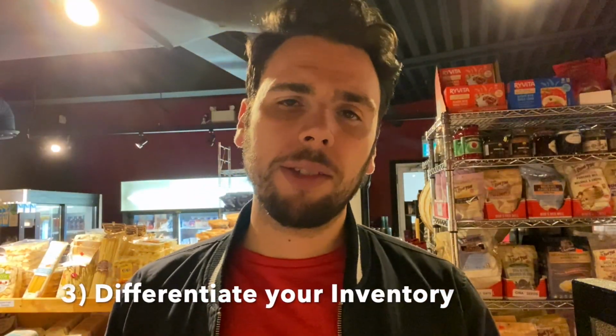So number 3 is inventory. Your inventory is going to be based on the location you're in. If you're in an affluent, upper middle class area, you can carry things that are a little bit more expensive, some boutique items, higher end cheeses, olives, breads, specialty items that you wouldn't find at the big box stores. You'll still try to stay competitive, but your pricing will probably be a little higher than stores like Walmart or Meijer, as you have in the States, Kroger. You'll never be able to compete with them on pricing, and if you try to, you're in a race to the bottom, and I'm telling you, you're never going to make it.